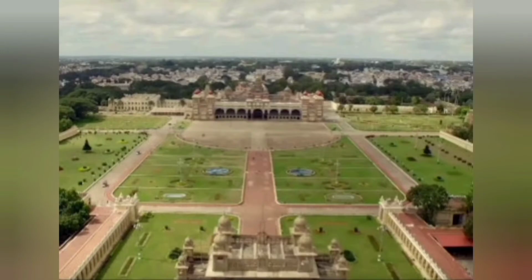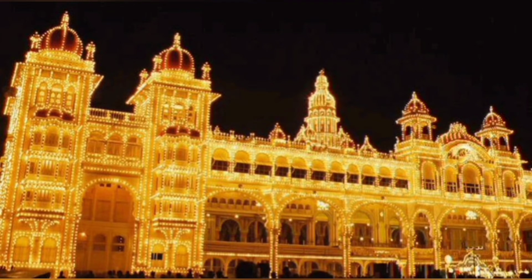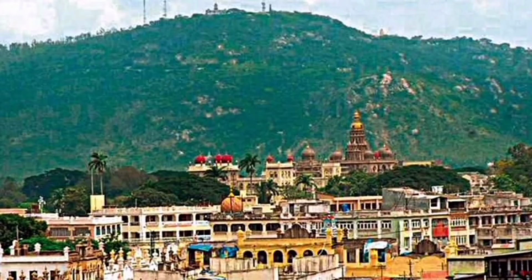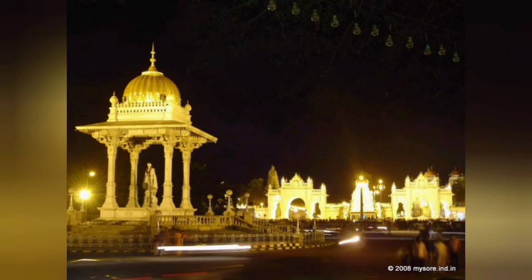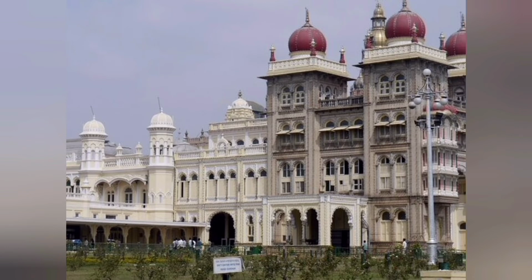There are many secret tunnels from the palace cellar that lead to Sri Rangapatna and other confidential areas. The Mysore Palace faces the Chamundi hills, as the Maharajas of Mysore were said to be devotees of goddess Chamundi. There are 12 temples inside the complex, with construction time ranging from the 1950s to as far back as the 14th century.